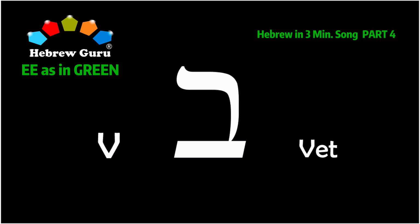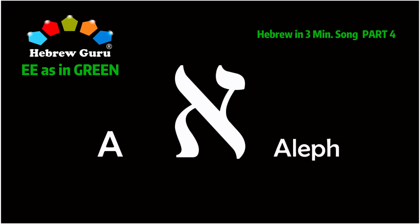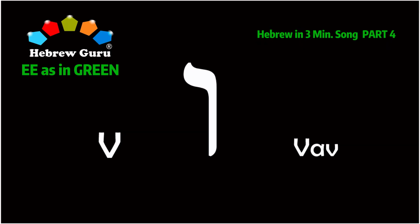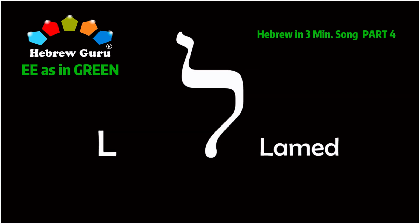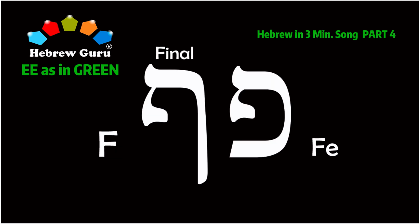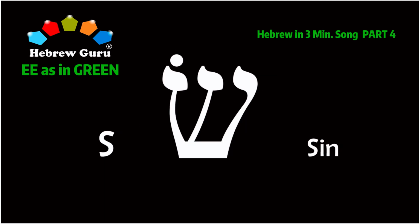Aleph, Bet, Vet. Let's get familiar with the Hebrew letters. Aleph, Bet, Vet. Gimel, Dalet, Hey. Vav, Zayin, Chet. Tet, Yod, Kaf, Chaf. Lamed, Mem, Nun. Samech, Ayin, Pei, Fei. Tzadik, Kof, Resh. Shin, Sin, Taf.